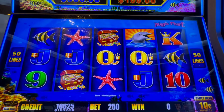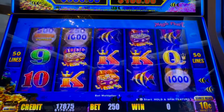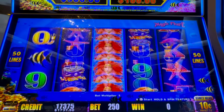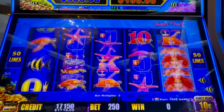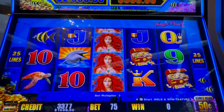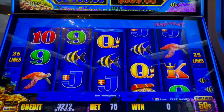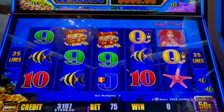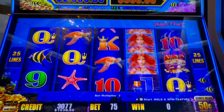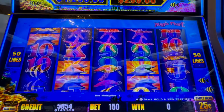Let's try. We'll go all the way down to 10 cents. We'll go $25 spins, 250 credits. Nothing overly exciting showing up here, so let's go back 50 cents, $37.50. Trying to find some big numbers to come out of this machine. All right, that was a failed attempt. We'll try the same. $37.50 on 25 cents.